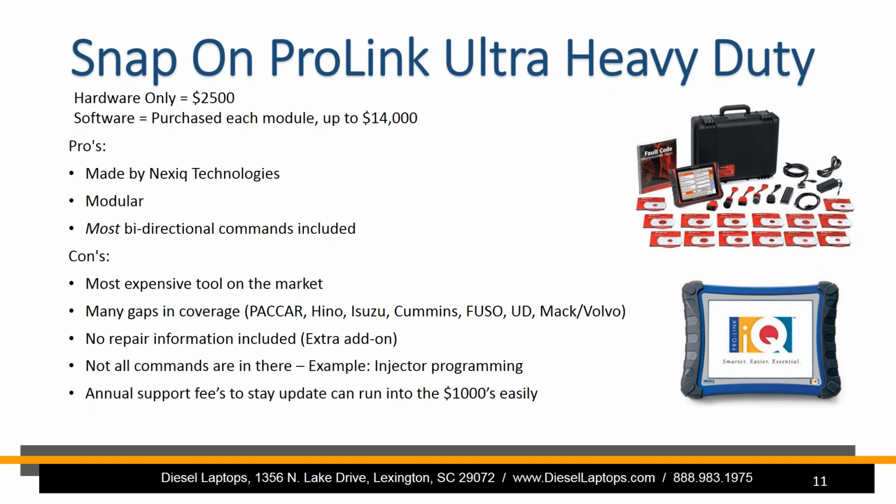We have another client. He said he had an old ProLink Ultra. It was 2 or 3 years old. To get it updated, it was $2,500 bucks is what they charged them. So to keep it going and keep current is not a cheap solution either with Snap-on. It is a good tool. It's just the most expensive on the market and has tons and tons of gaps in coverage.